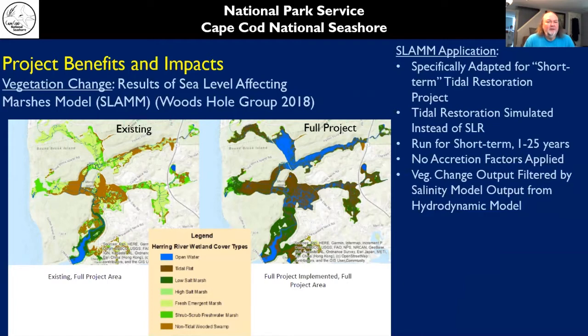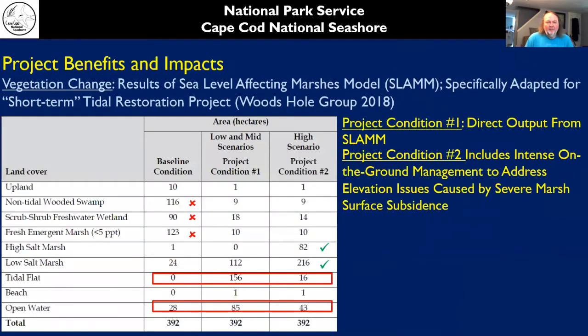So this is a map showing that we can break it down in a tabular way here, and we're seeing that under the baseline existing conditions, these non-tidal freshwater systems, wooded swamp, freshwater wetland, shrub wetland, and emergent marsh, are dominating most of the acreage or area. And then under two different restoration scenarios, that is replaced by either open water, tidal flat, intertidal habitat, or vegetated intertidal habitat in the future.